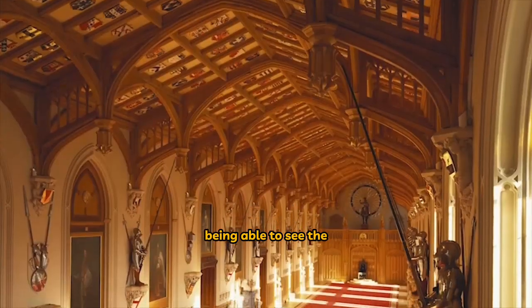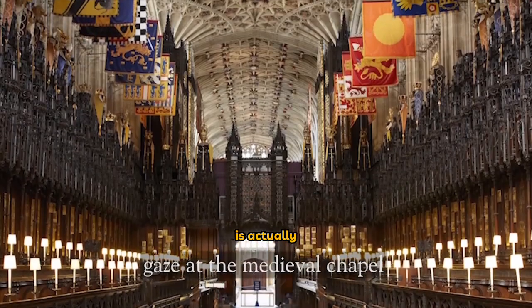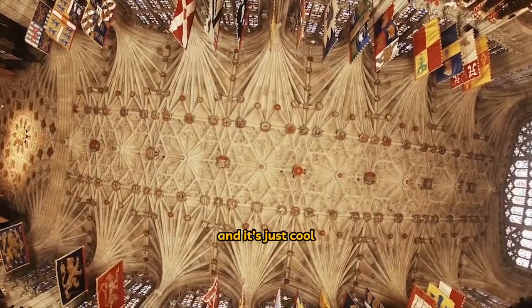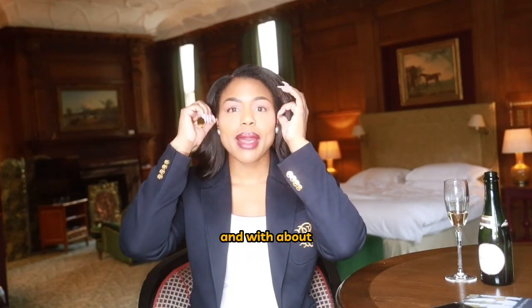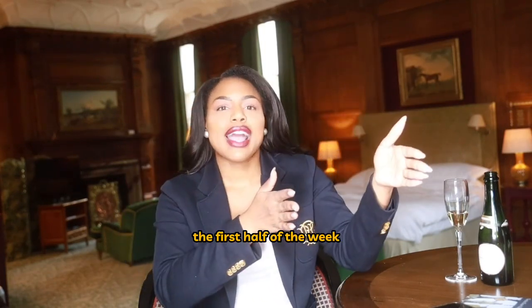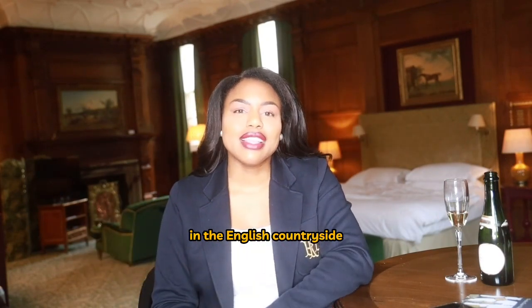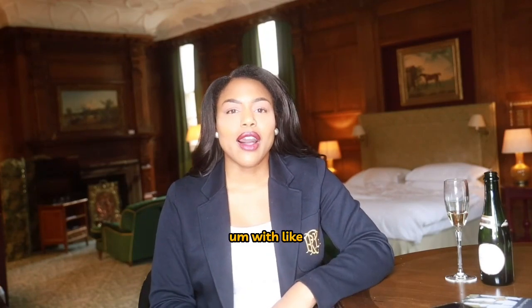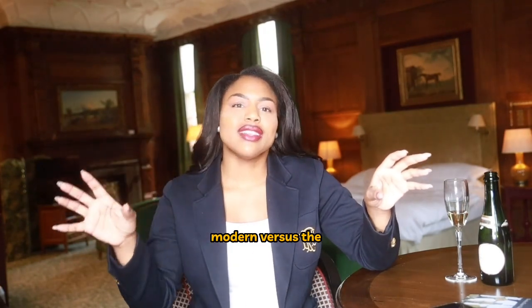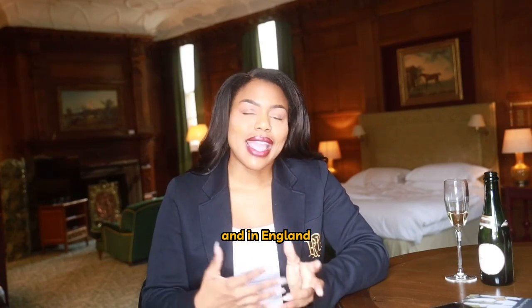And then also being able to see the Windsor Castle, where the royal family actually lives. And it's just cool because you're less than an hour away from central London. And with about a week's time, you could do the first half of the week in central London and do the latter part of the week in the English countryside and really get a good gist of what it's like with modern versus the history here, the rich history in London and in England.